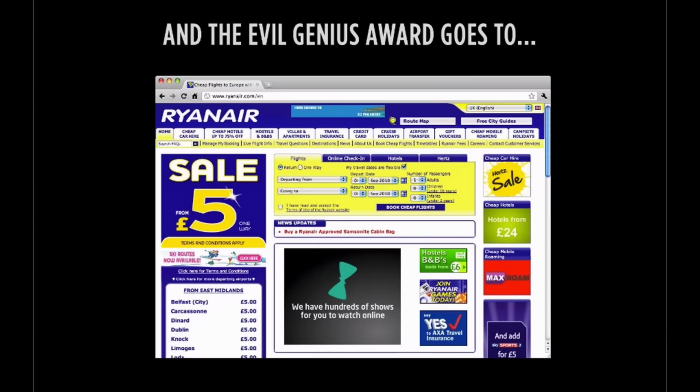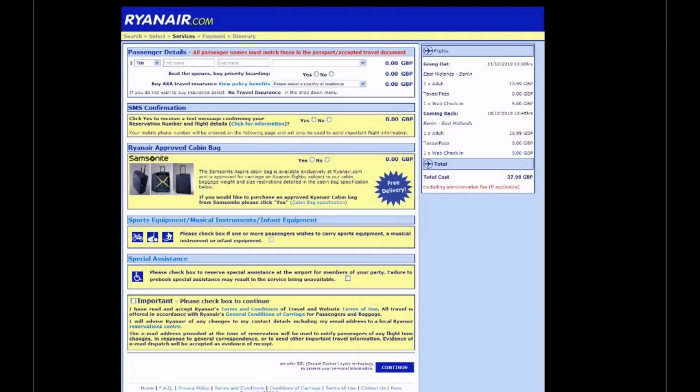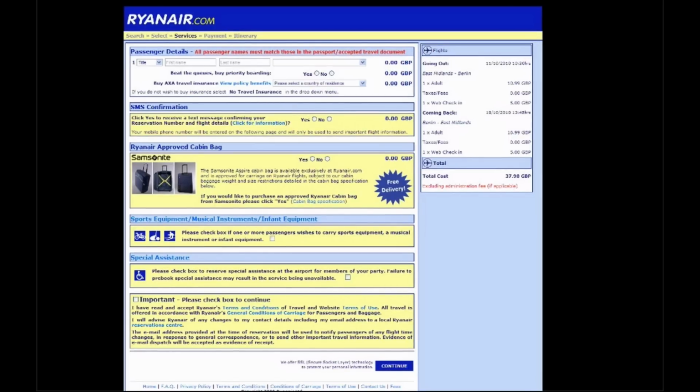Okay, so let's look at another example. This example really takes the biscuit, actually. The Evil Genius Award goes to Ryanair. I'm not sure if it surprises some of you, but let's look at this example. This is the insurance upsell page that Ryanair have. At the top of the page, it says passenger details, that first box there at the top, okay? Now, we all know that people, when they're on the web, normally scan read. They don't read every single word on every single page. And the design of this area really takes advantage of that fact in a very nefarious way, okay?